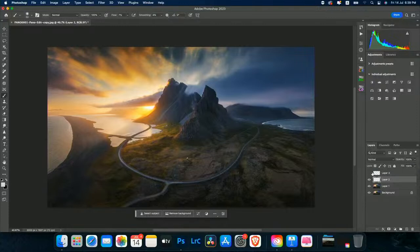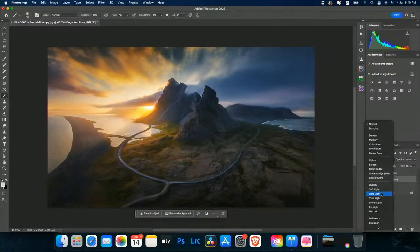Let's skip this one, take it out. Once you take the eye out, it means you are not seeing anything. But now we're with this layer, layer 2. I will call it here, let's say, dodge and burn. And this one is color contrast. So let's go back to dodge and burn, and then I will change the blending mode of this layer from normal to soft light.